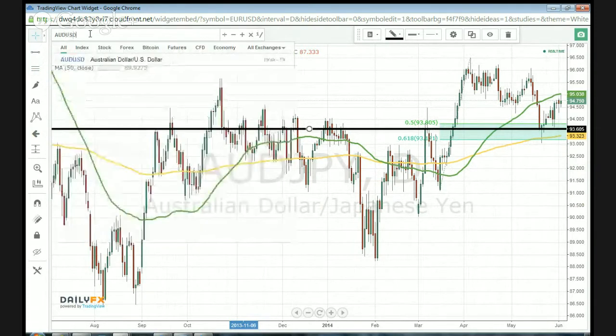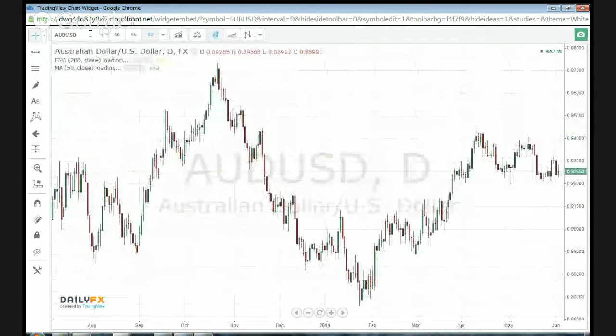Aussie US dollar, that's another trade I have on. So I'm long Australian dollar. I am seeing signs of Australian dollar reversing on some of the other pairs.